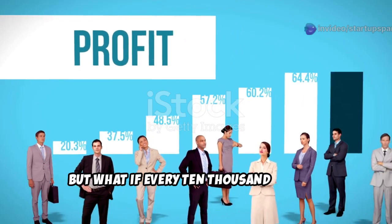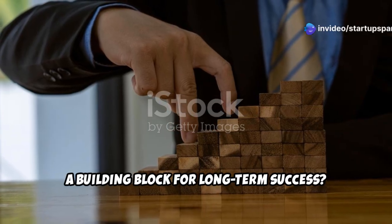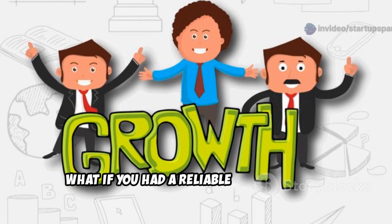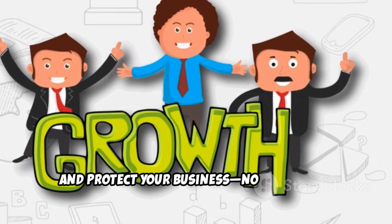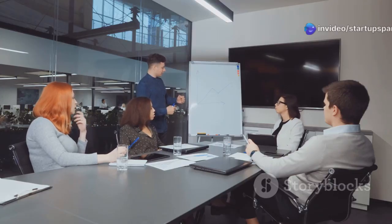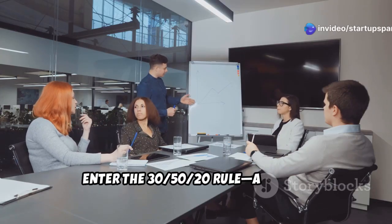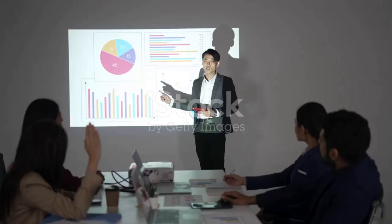But what if every $10,000 your business earns in profit could become a building block for long-term success? What if you had a reliable framework to help you grow, stabilize, and protect your business, no matter the size or location? Enter the 30-50-20 rule, a simple, strategic model for allocating business profits with purpose.